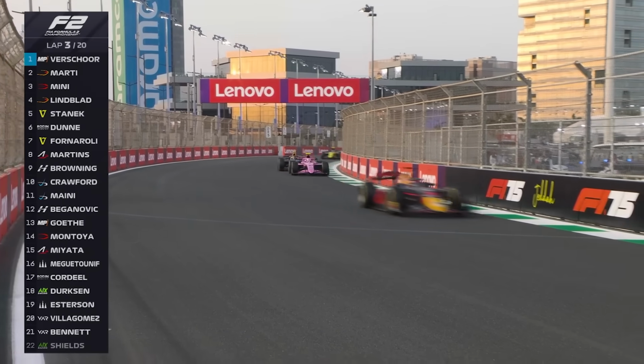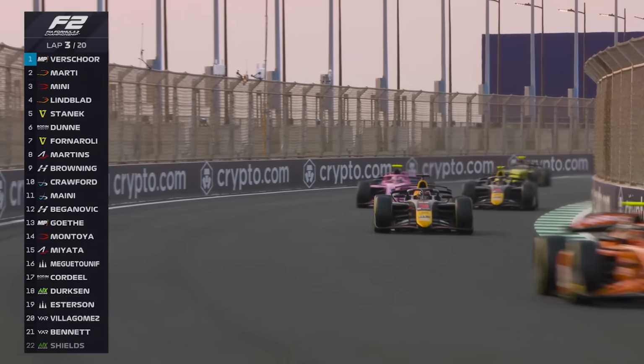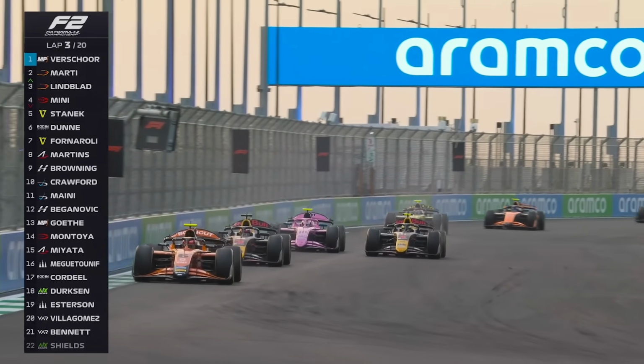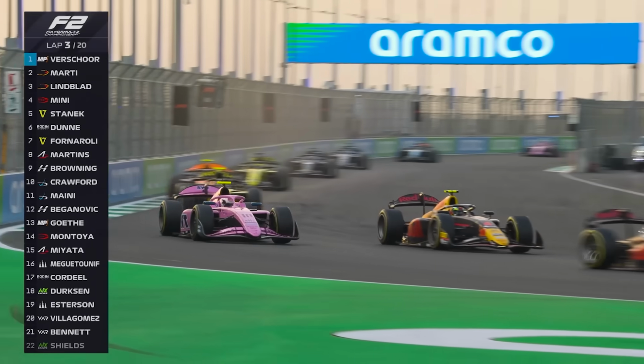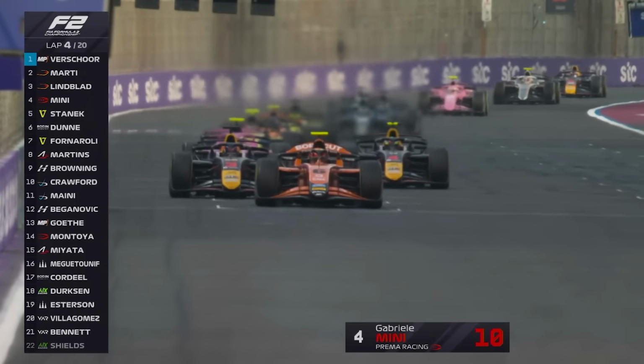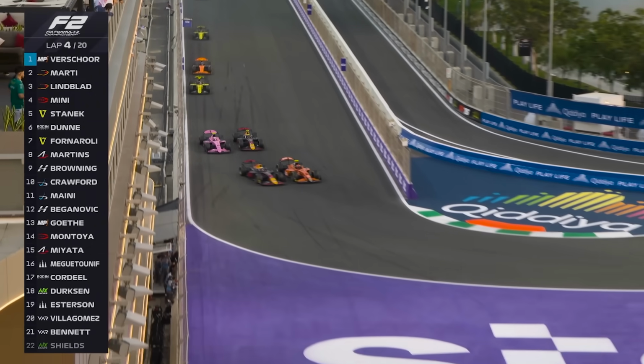So we've got a three-way battle going on. The flaps are open, and Lindblad has found a gap on the inside of Gabriele Mini. The young Campos Racing driver goes down the inside into turn 27, and that's a change for third place. And he's got the tow from Pepe Marti as well, who's trying to get the tow from Vasseur, and he's trying to get the lead from Vasseur.